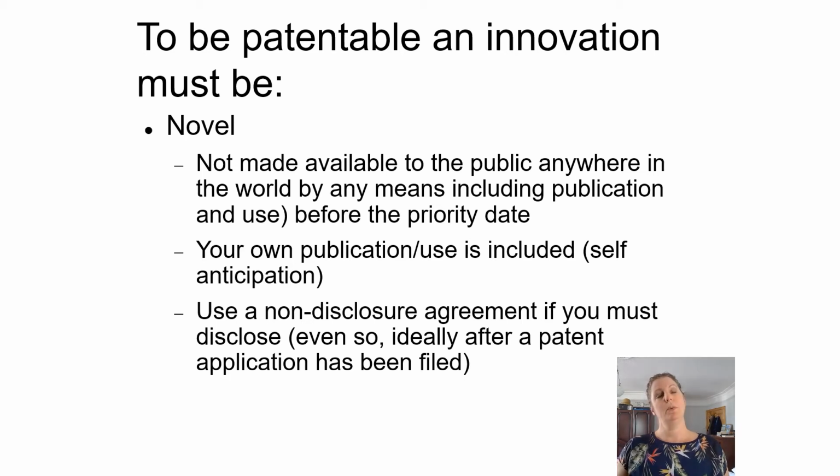The point that I really want to get across about novelty to you is that this includes your own publications. It doesn't matter that the information originated from you. If you have disclosed, you've lost your novelty and you will not get a patent. So that would include, as I've mentioned before, marketing material, bringing people to your factory to see your invention, or use in public, amongst other things.